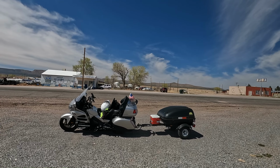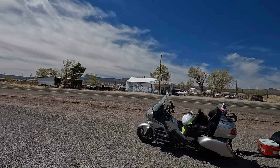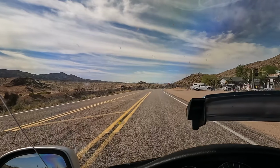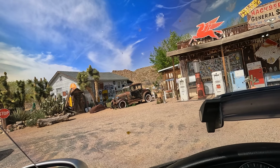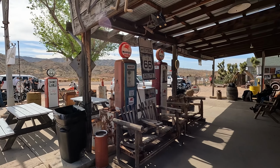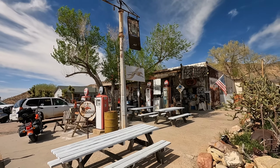If you're a Route 66 buff, you've got to drive this road from Seligman up to Peach Springs, through by the Hackberry store, and back down to Kingman. You're not going to be on the original roadbed, but you're going to see it quite frequently parallel to the road. It's a good drive. If you know anything about the route, you know where I am right now. Hackberry store. General store.